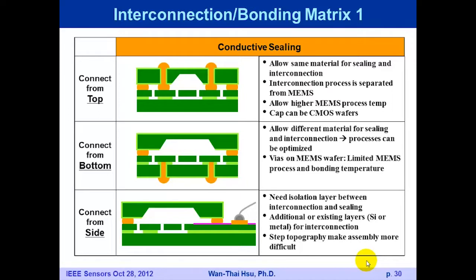This is a conductive sealing, but connecting from the top. As you can see, in an ideal world, I want to make this seal with a very conductive material. It can be thermal compression, it can be eutectic, most likely eutectic, and at the same time make the connection, make the contact at the same time. Okay, so this is an ideal case, but sometimes you form a good bond, but the connection is lost because of other reasons.